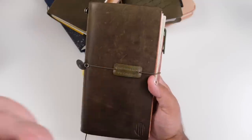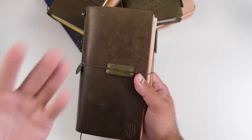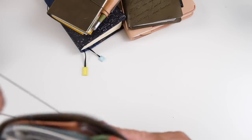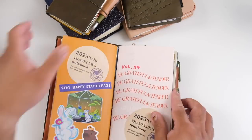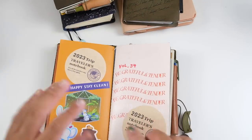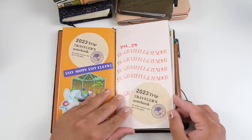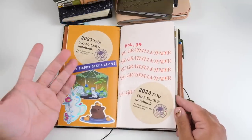But yeah, I've been using this cover specifically. I changed the cover up, but the contents of this traveler's notebook remain the same from the beginning of the year. It holds my daily journal and my weekly vertical insert. My daily journal is just something that I write in, hopefully daily, but the reality is that I don't write in this daily. I write in this weekly, every other day.